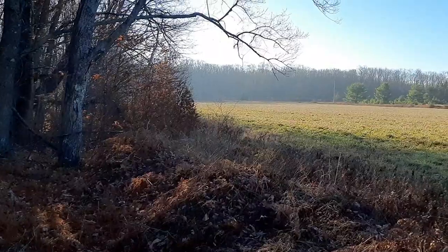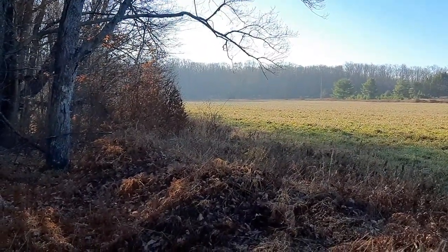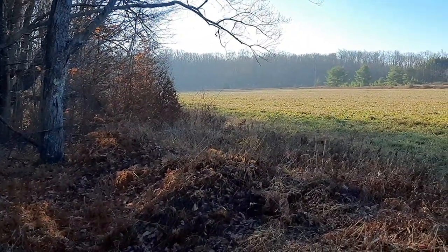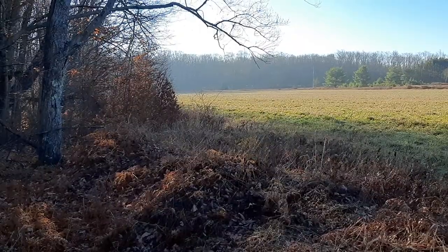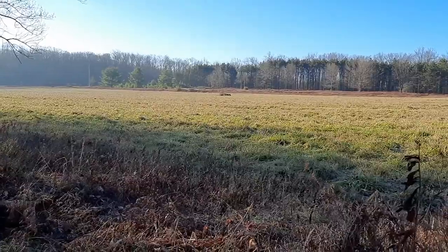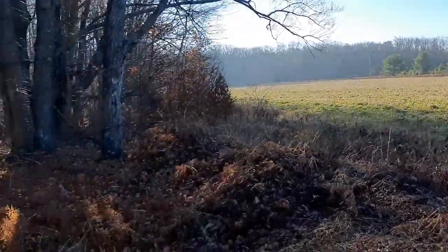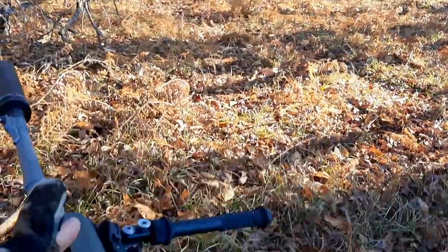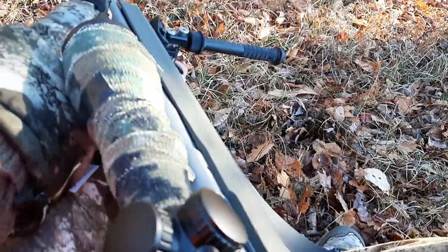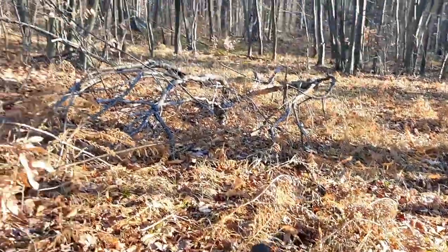I already ranged out all the major terrain features here, so I know what my corrections need to be. The edge of this field is about 320 yards away, and then across the other side of the field here is about 200 yards. So I got a 180 grain AccuBond in this rifle. This is my 300 Win Mag Ruger. So let's see what happens, guys.